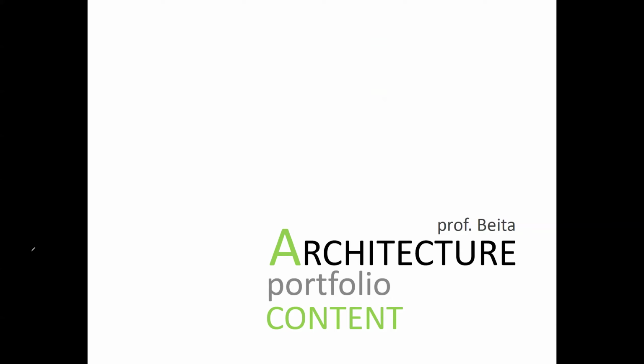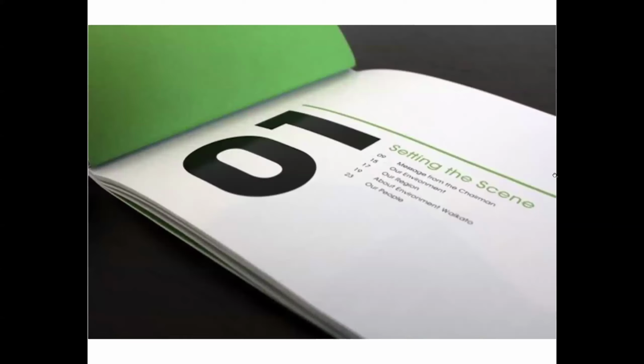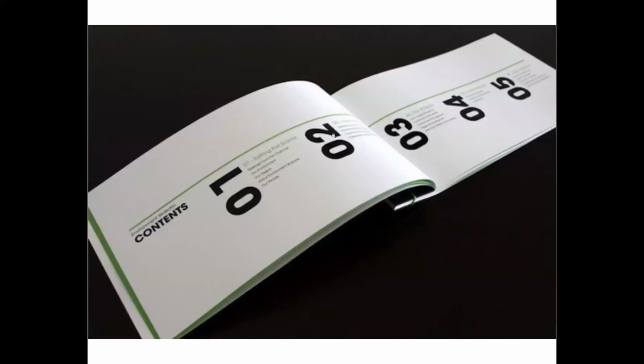So for example, if we look at a sample like this, here we have a really big one, one setting the scene, a few other details here, and then once it gets spread out, the same idea to the other. So let's say this is your portfolio book, and you're only showing 5 projects. The nice thing here is that you open the book and right away you can tell there's 1 through 5, and there's some idea of hierarchy.